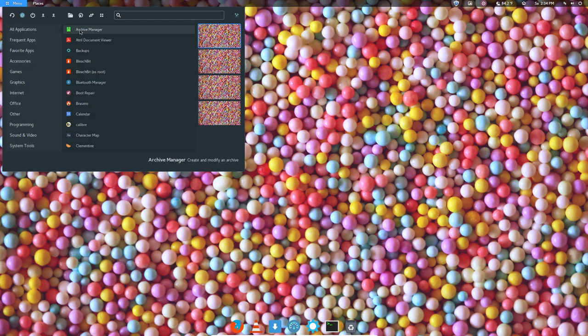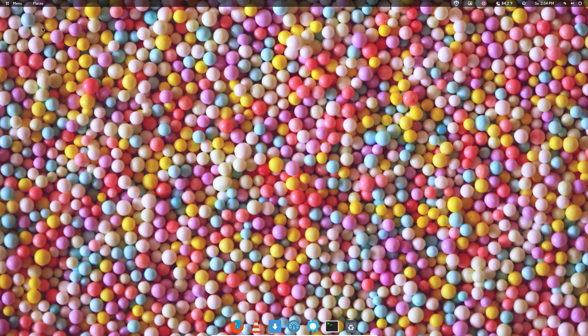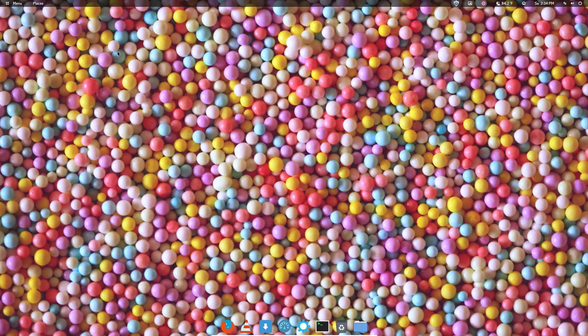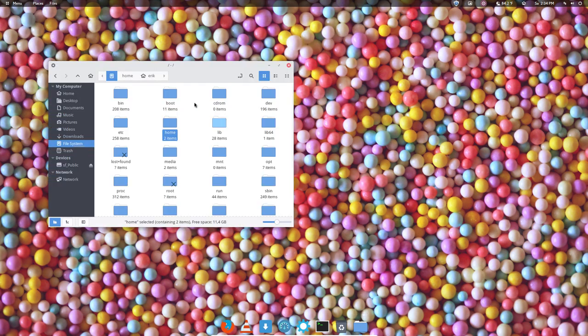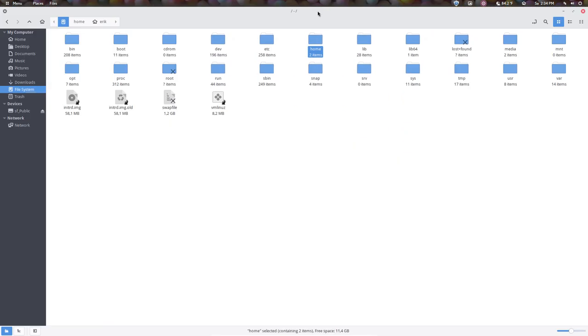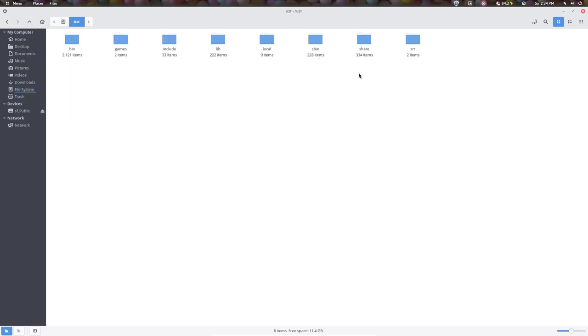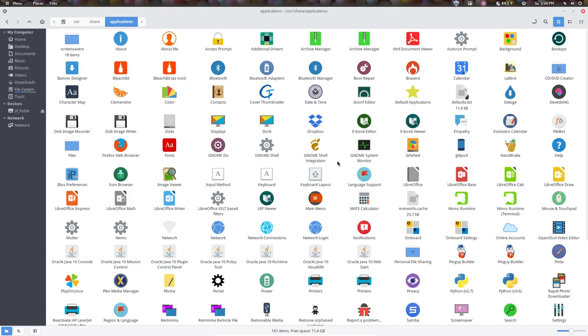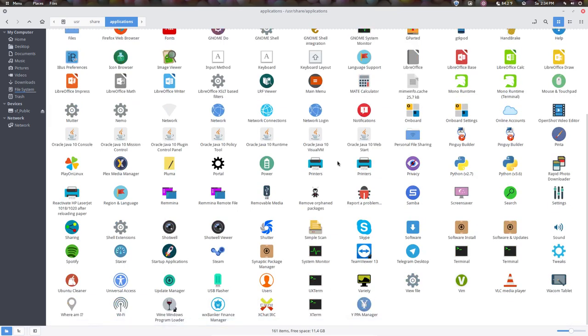We should go to this one. No, that's not the way to do it. Places, then home, file system. I shouldn't double click it. I'm so used to double clicking and then dragging up. That works. User, share, applications. So this is the bunch of applications that's already installed.